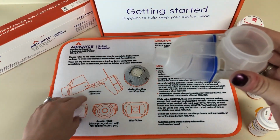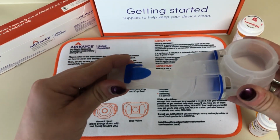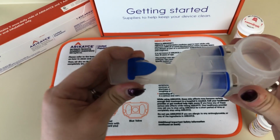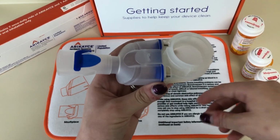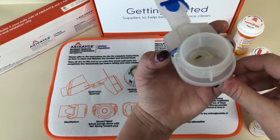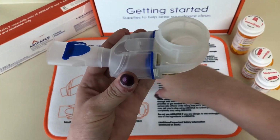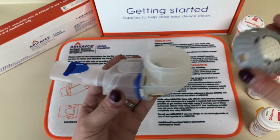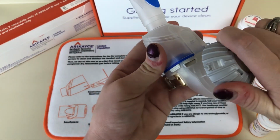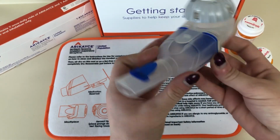Clips. This is the little mouthpiece. It just pops on. The medicine goes in here. All right, see if you can see it. And it evaporates through the mouthpiece. And this is the little lid. It just clips on like that. And that's how it's set up.